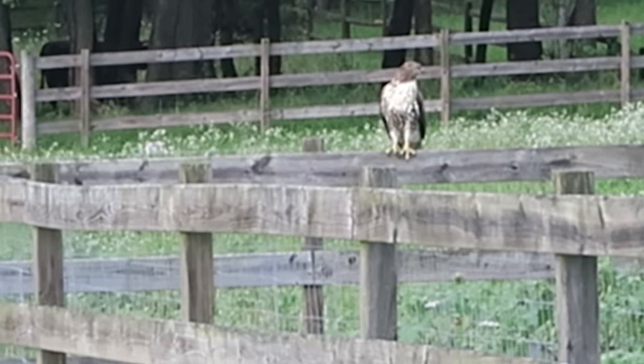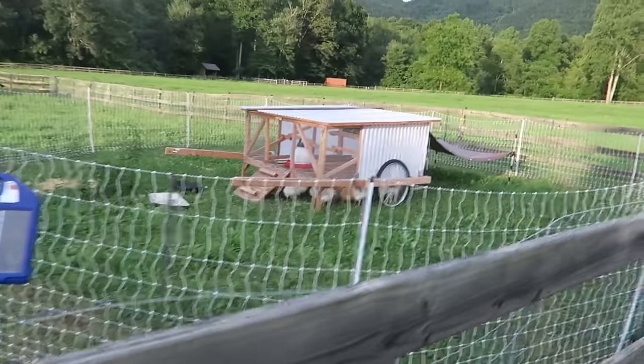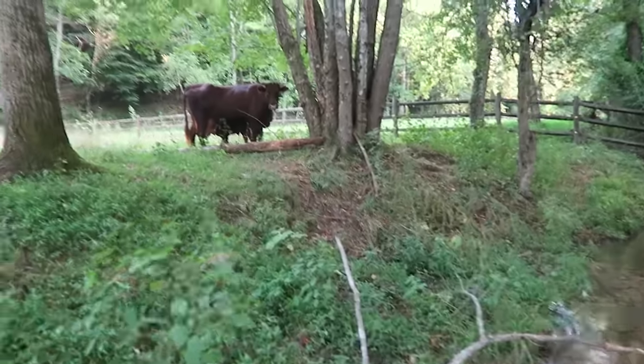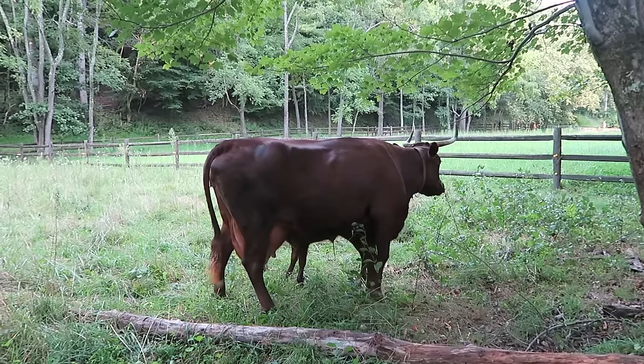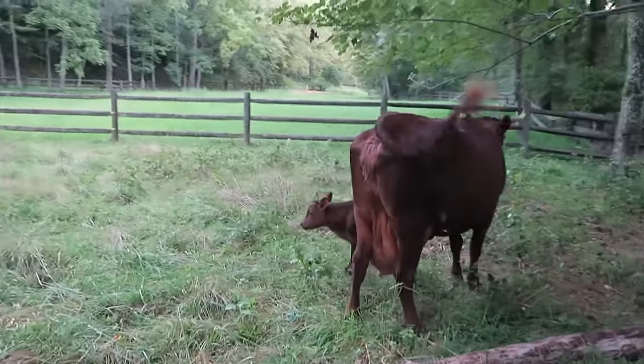Just waiting. She's got some nice raised garden beds. Nice chickshaw. Willow. Willow. Hey there, Willow. You remember us? Willow, you did good. Willow. Lady. Willow.